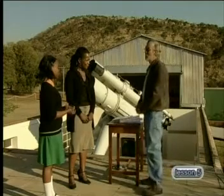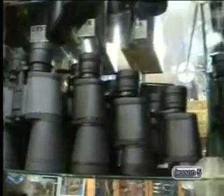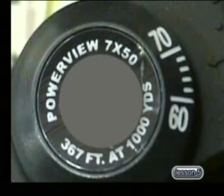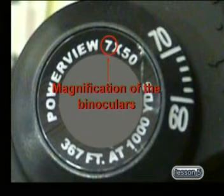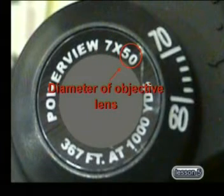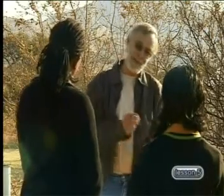How would I know what the magnification for binoculars is, and what would be the best size to buy? Well, that's quite easy. Fortunately, all binoculars are marked with some numbers. Normally 8 by 60 or 10 by 60 or 7 by 50. Now, the smaller number tells you what the magnification is of the binoculars. The 50 will tell you the diameter of the main lens of the binoculars. So the 50 tells you how much light it collects, and the small number, the 7, tells you what the magnification is.